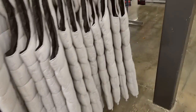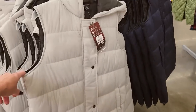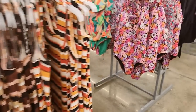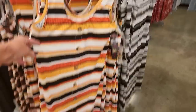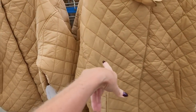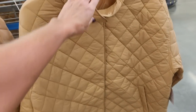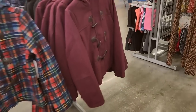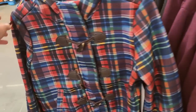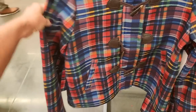Look at this, gosh, that thing is long. That big old long, oh, that's big. That's $34.98. We have some little dresses here. Big old quilted coat. This is $44.98 for the coat. I'm not crazy about the color. Oh, this is pretty. It's like a little pea coat. This is $44.98. Oh, I like this one. Isn't that pretty?